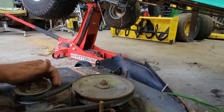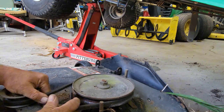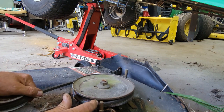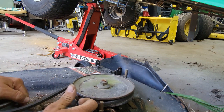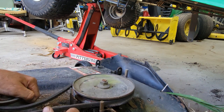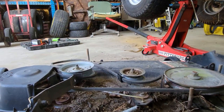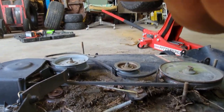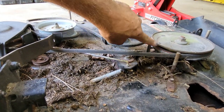See anything wrong with it? Unless the brakes were just seized up that much. The brakes are seized up that much. Now this one will go back. You guys see all that? You can't cut dirt. I think that's all that was going on, guys, is the brakes were seized up.